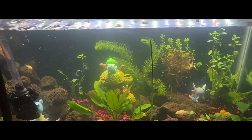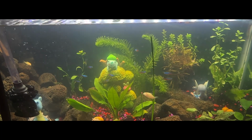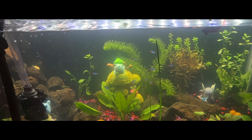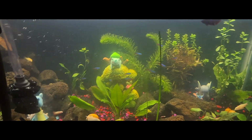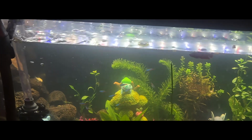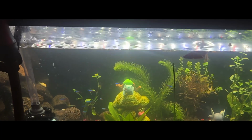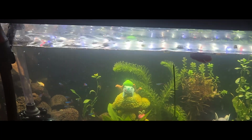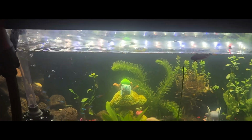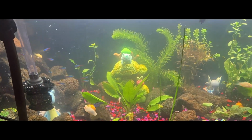And the only drawback is the viewing, tank wise. But the only plus is, you know, there's not the mirror effect. I really have to cover these sides because she really stresses out with the mirrors. So I'm gonna try to do that for her.